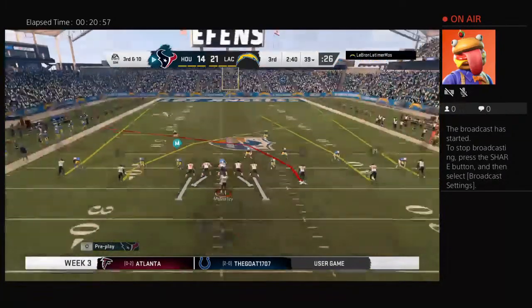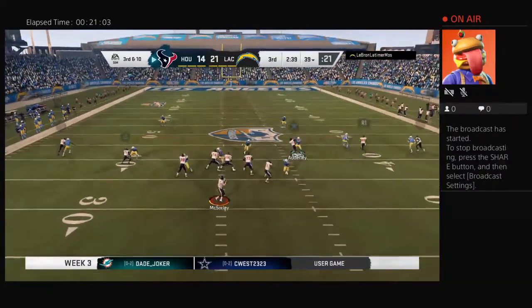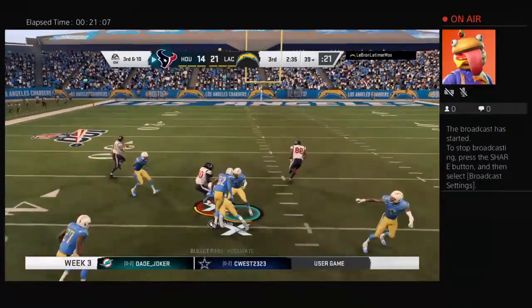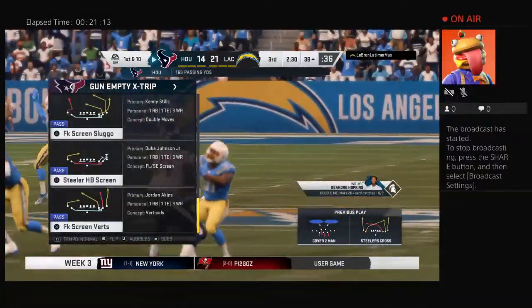They had the incomplete pass on 2nd down. Now they need a big play here, 3rd and 10. On 3rd down, it's McSorley. Then he's got the completion to Hopkins. And he's brought to the ground with another 1st down at the Chargers' 38-yard line.